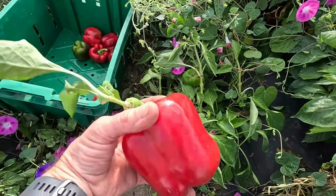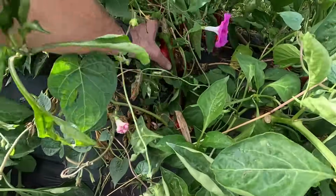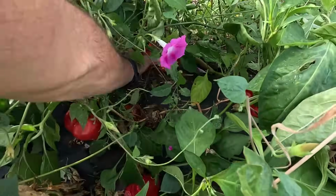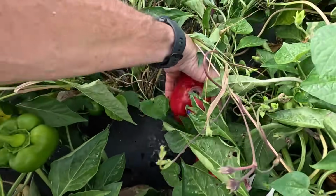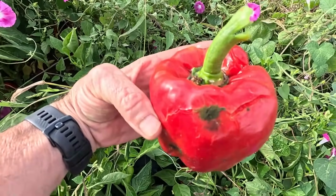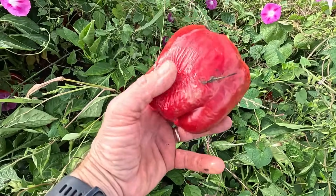Actually, that's really nice. It's like the best one I've seen this morning. So the best ones are deep down under the plants and all the foliage and under the morning glories. They're kind of protected from the sun. But you can see there's still some nice ones out here. They're just really small. And then you think you're picking a good one, and this is what you get. You see all the splits and black spots. Yeah, shriveled up and wrinkled. They're just terrible.